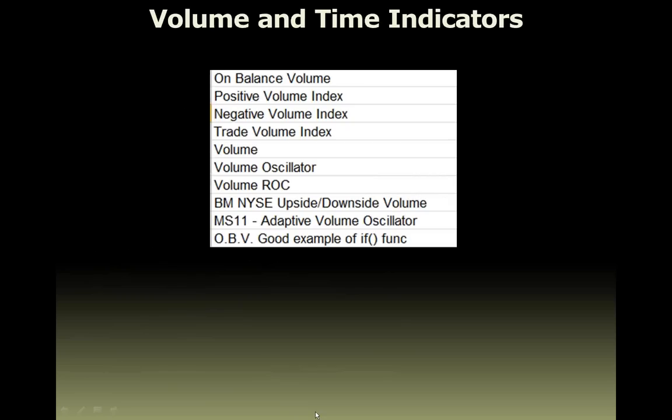So when we get to volume and time, suddenly the number of indicators, and this is true of all charting programs, there are fewer volume and time indicators written, but they're still incredibly valuable. You've got to have volume. I would recommend a volume oscillator. I also like volume rate of change.